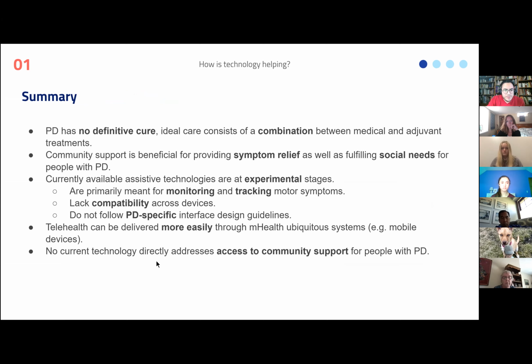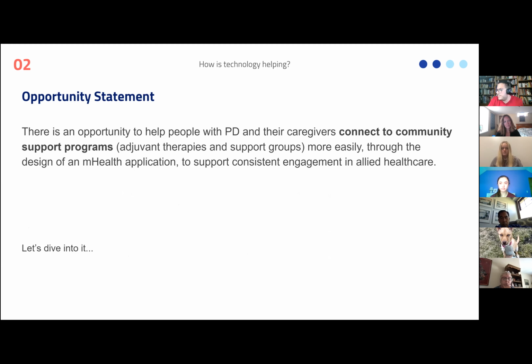So in summary, I really didn't go into the definition of Parkinson's, but ultimately, since there's no definitive cure, the ideal treatment is a combination between medical and adjuvant treatments, such as continued engagement in therapies. Community support is beneficial for providing relief, as well as fulfilling social needs. Oops, I better hurry up. The limitations of current technologies are that they are pretty experimental, and they're not compatible with each other on a wide scale, which makes it an opportunity to facilitate accessing community support more easily through already available devices. So this is our opportunity statement that I just described.